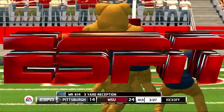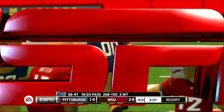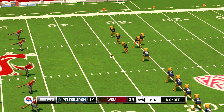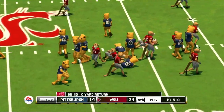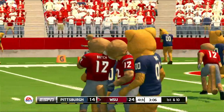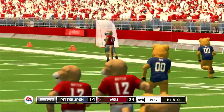So with just over 3 minutes remaining in the fourth quarter, the score is 24-14, Washington State. Brought down at the 43-yard line. And what a game it's been for this quarterback, Kirk. Oh, this is an example of this quarterback just really being able to go out and show his competitive spirit. And each time he plays, he puts that out on display.